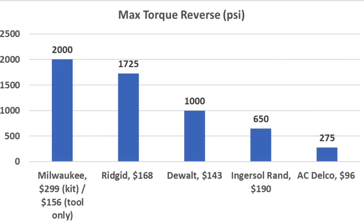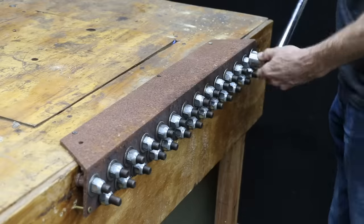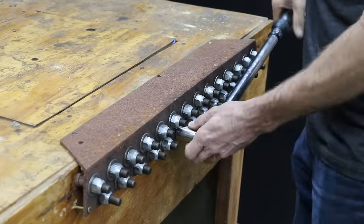So once again, Milwaukee came out on top at 2,000 PSI, Ridgid second at 1,725, DeWalt 1,000, Ingersoll Rand 650, and AC Delco 275. While some impact wrenches produce higher RPM, others hit harder. So let's place them side by side to see which impact wrench removes lug nuts the fastest.